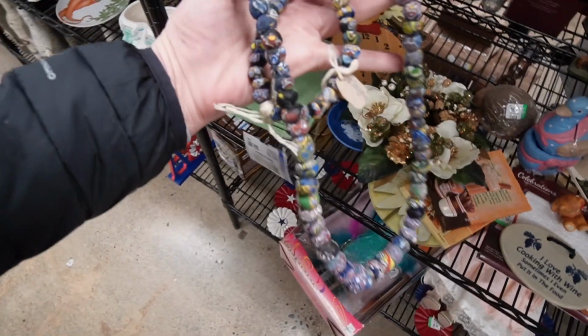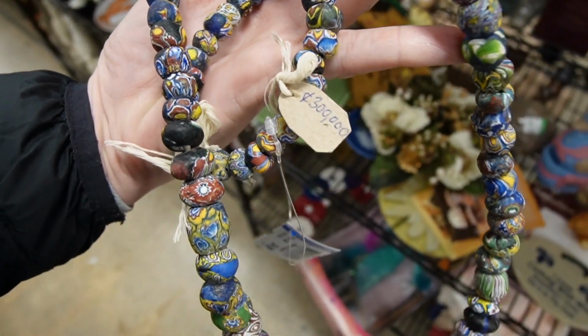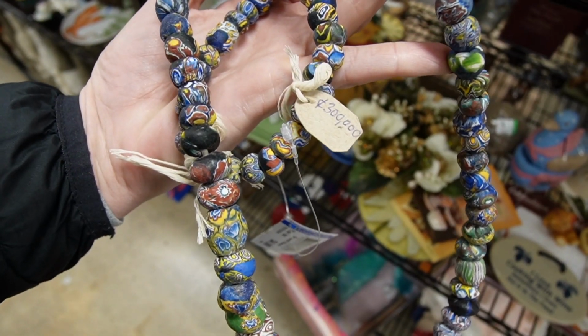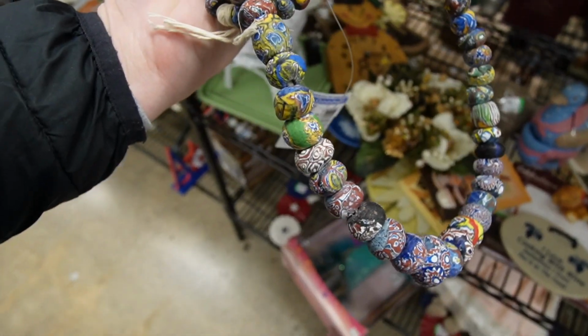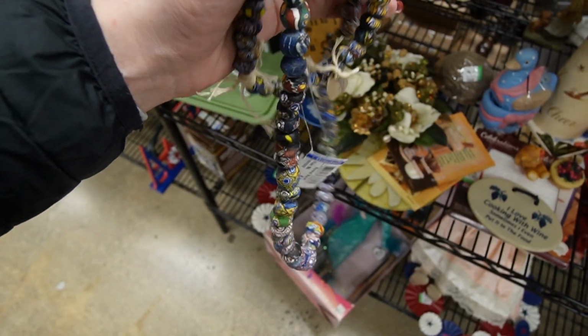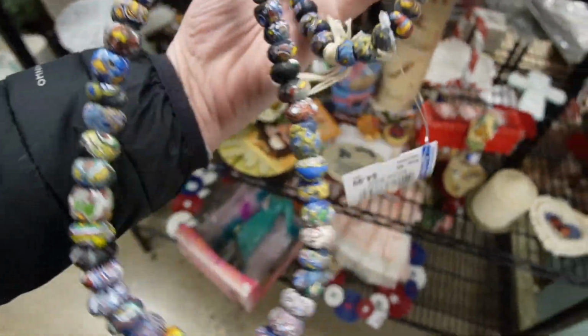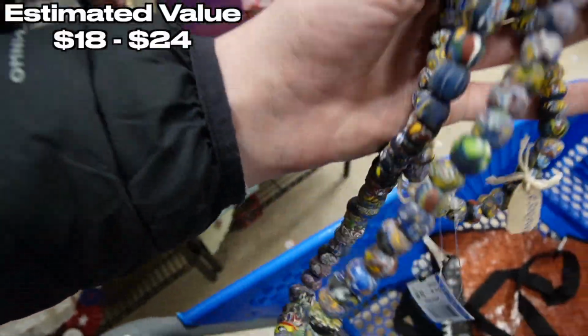This is kind of pretty. I thought at first it was going to be, oh my gosh, 300,000. Something tells me that's not in dollars. Maybe African? Possibly. They're really cool beads. I think maybe I'll grab that. I like those.